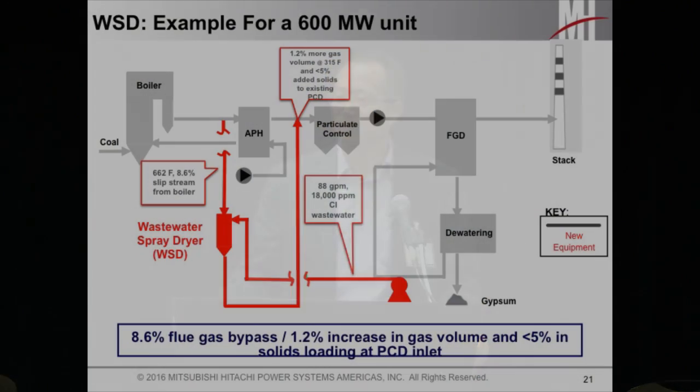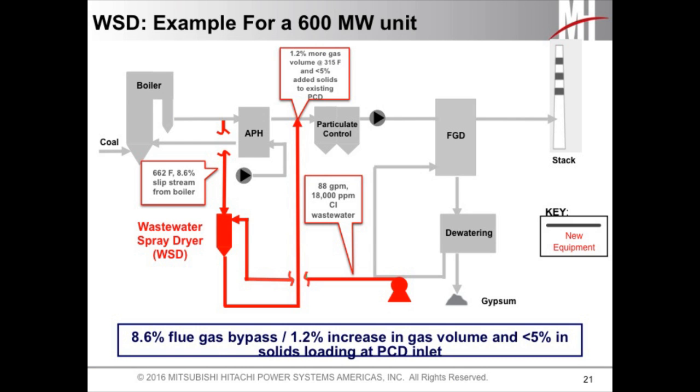This is to show an example of this system for a 600 megawatt boiler. The added red part is the added system for WSD or ZLD. Here, basically, you're taking the dewatering wastewater and pumping it into this spray dryer. Usually there is a surge tank in between, and the wastewater goes into the spray dryer, taking the slipstream hot gas as a heat source to evaporate this wastewater.